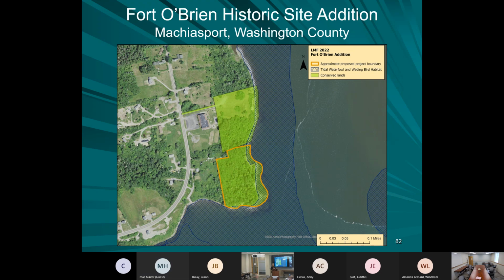Any other questions? Oh, we have a hand. Matt. Yes, you mentioned access down to the beach. Would that involve a staircase? And any idea how much that would cost? I don't have an estimate, but yes, it would be a path and probably some stairs as well.